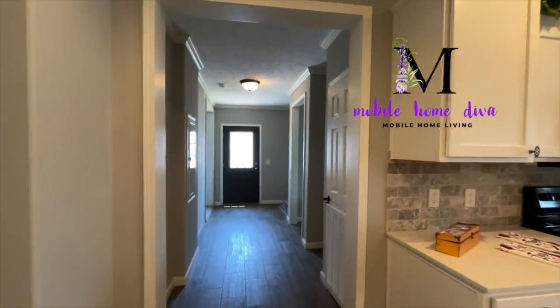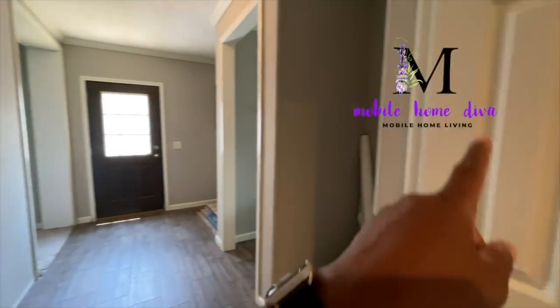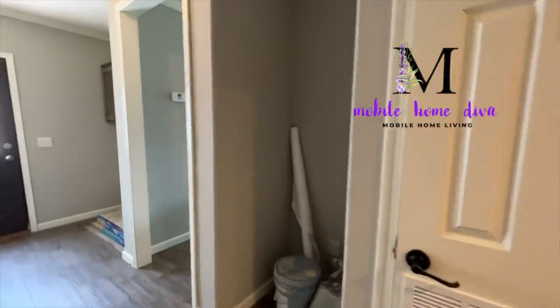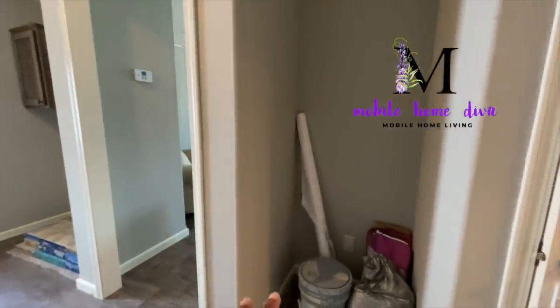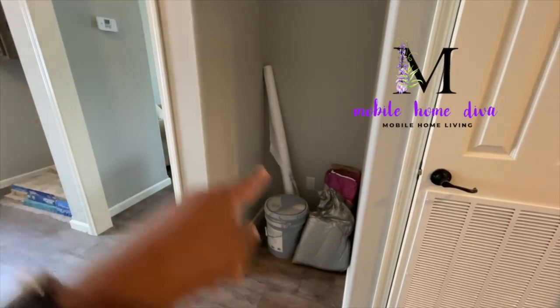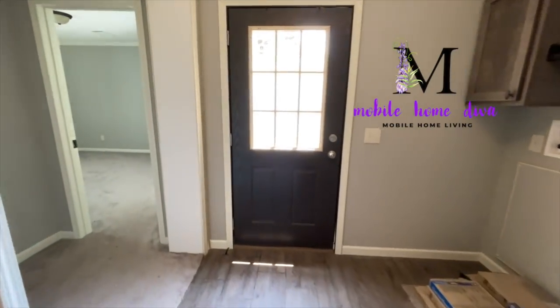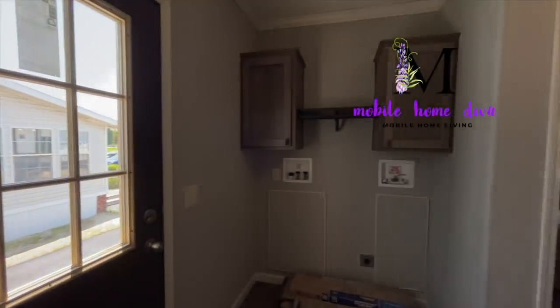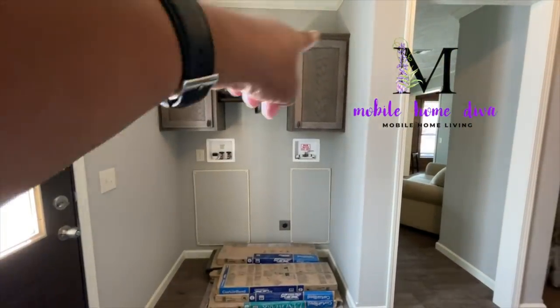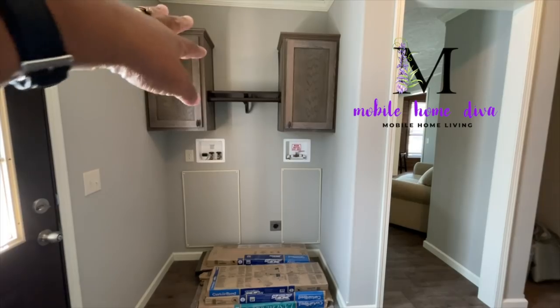Now, off the kitchen this way, we go down this hall. Your AC unit is going to be there. You've got this little nook here to do whatever you like. This is the laundry room area, so you could put a deep freezer here. You could also put some hooks and a bench here and use it as a mud room area. But this little hallway goes to the side door. So you got a side door here. Your washer and dryer would go here. And you got cabinet space up top, along with space to hang items and also shelving.